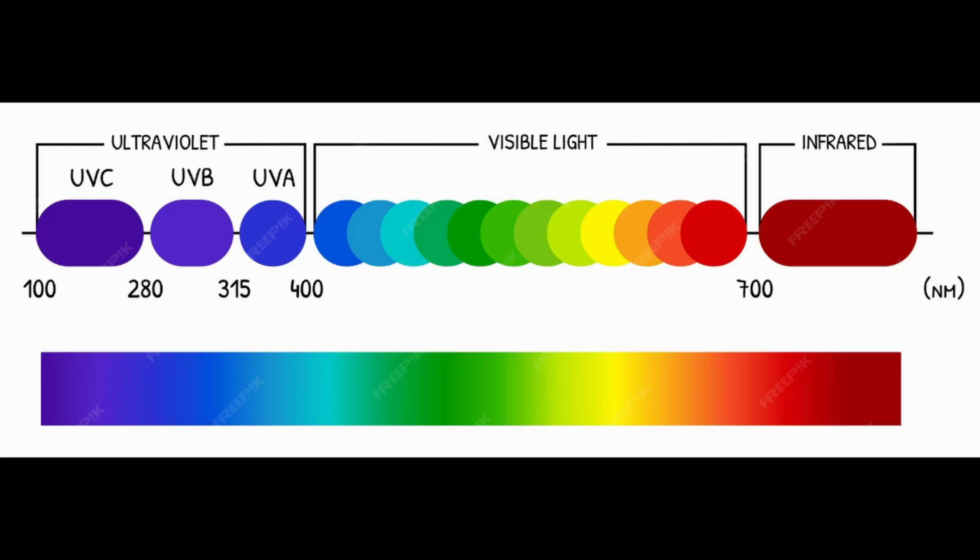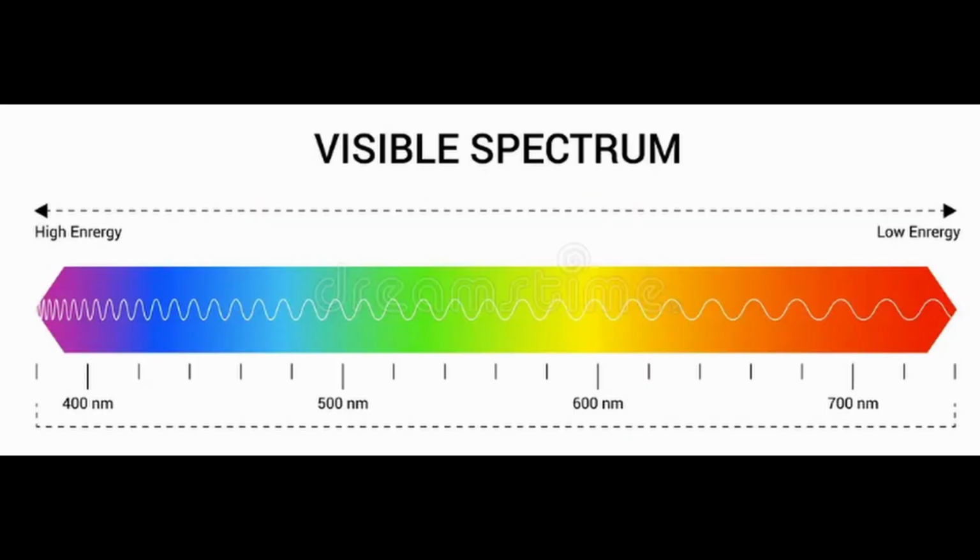We can perceive some light in the infrared above what's considered the visible spectrum, and we can see some light in the UV spectrum as well, but our visual sensitivity drops quite a bit in the UV and the infrared. And here we see another way of looking at the visible spectrum from high energy to low energy.